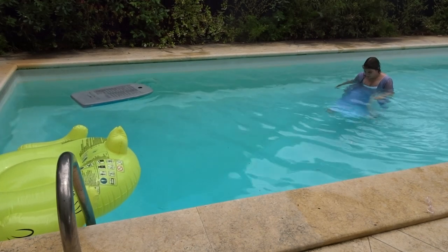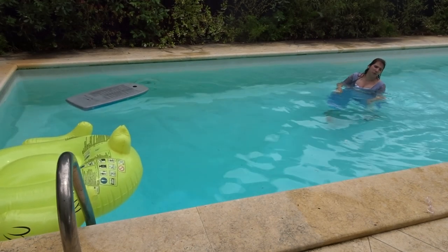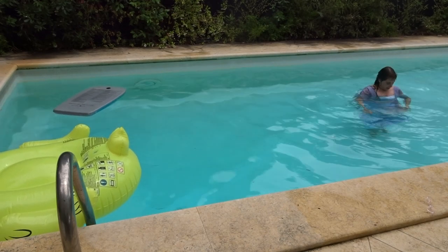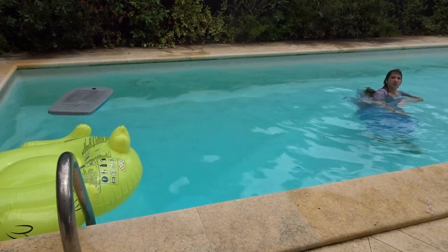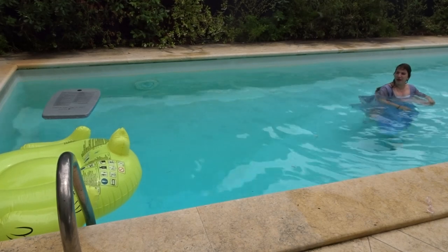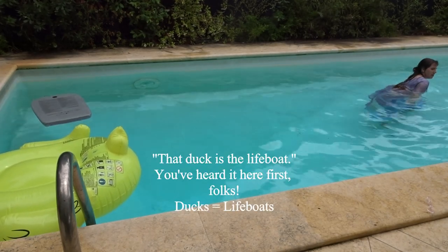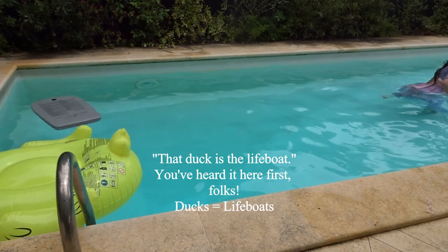This is not a hobble skirt. Not even the one in the movie was a hobble skirt. So I'm not seeing as much issue of movement. Again, I'm just preoccupied as to the weight. And then I really want to see if I can get onto that duck, because that's the lifeboat. So let's see if I can get onto that duck.